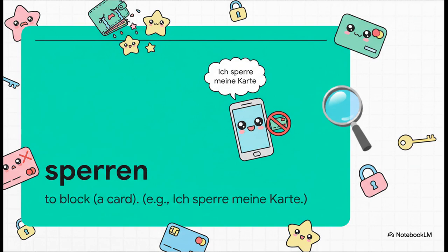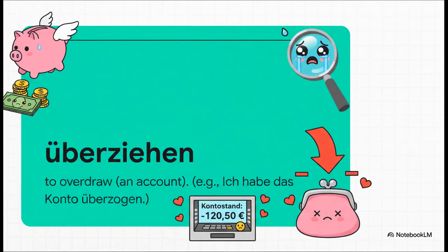You've lost your wallet. What is the first, most urgent thing you do? You call your bank and you say, Ich sperre meine Karte. I am blocking my card. Sperren is the verb for blocking access, and it's one you definitely want to have in your back pocket just in case.